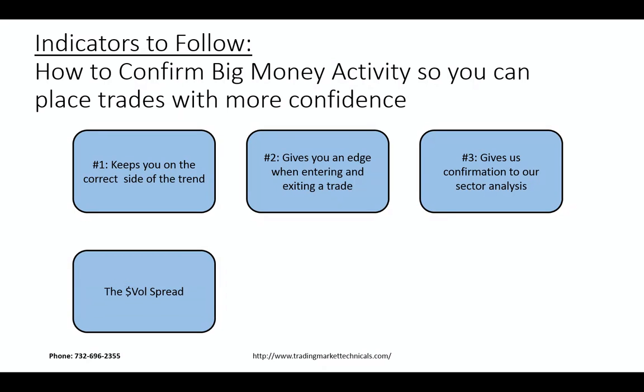So one of the first indicators that we're going to teach you how to use in the room is called the vol spread. Now the vol spread is a very unique indicator. I'm sure you've heard of the S&P 500. The S&P 500 represents a very broad sector of the economy. The vol spread is an indicator that tells us the up and down volume ratio of stocks in the S&P 500.